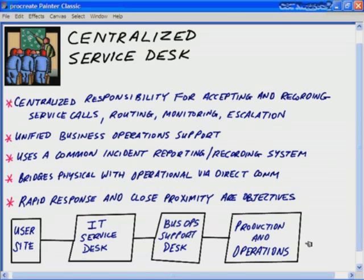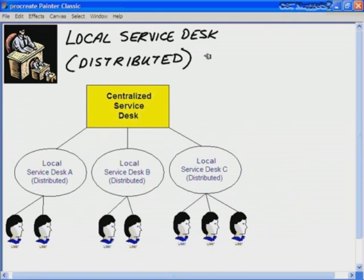These are main objectives. If you look at the diagram down here, the way a centralized service desk would operate is you've got your user site, which links directly to the IT service desk, which will also be a front end or an interface to the business operations support desk. So the user site has no direct link to the business ops support desk. Also, the IT service desk is going to function with a single group of users. And then here on the ultimate back end is what we call the production and operations.